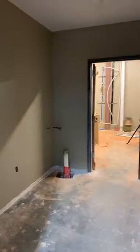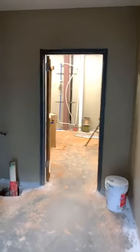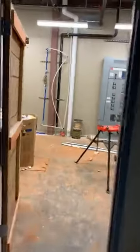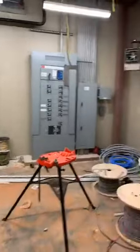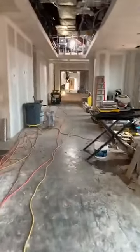And there is the mechanical room with all kinds of stuff that rarely any of us will ever see, including me. And I think this is a janitorial room, as I recall. Okay, we're going to walk back toward the main entrance.